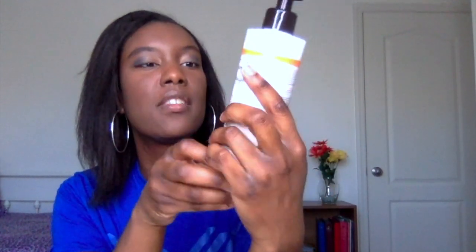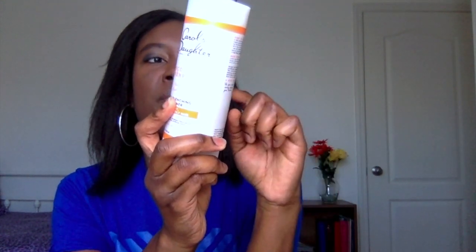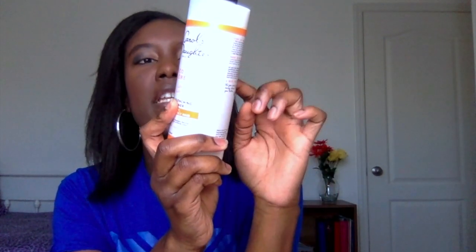So I also got a couple other hair products from Carol's Daughter, basically because I had to spend a certain dollar amount to be able to get free shipping and some samples. So I decided to try the Cocoa Cream Rinse Out Conditioner as well. Since I like the deep conditioner, I said, why not try this? It looks like it's pretty similar to the deep conditioner, just maybe a few different ingredients and everything in here.